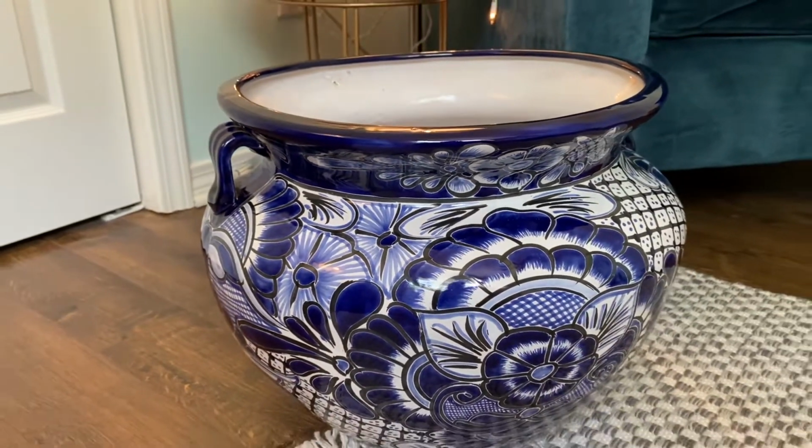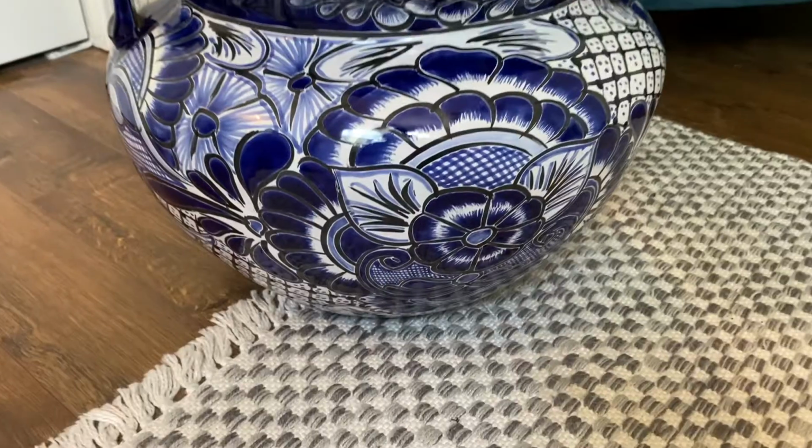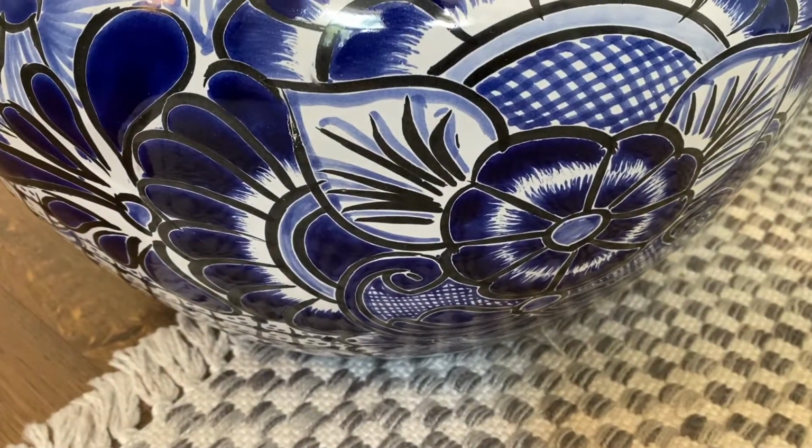And now I will show you all my treasures that I got on our trip. Okay, so the first item I want to tell y'all about is my hand-painted Mishwakana flower pot. There are several stores on the Eastgate side where they sell all kinds of metal artwork and yard decor and also lots of Mexican pottery.